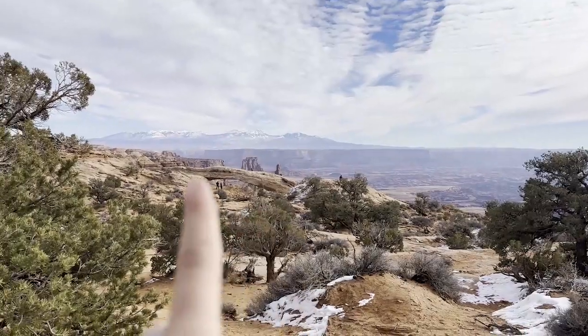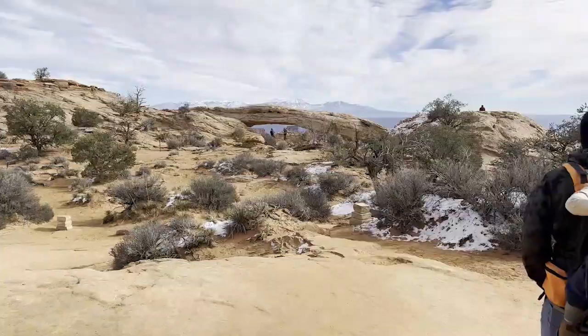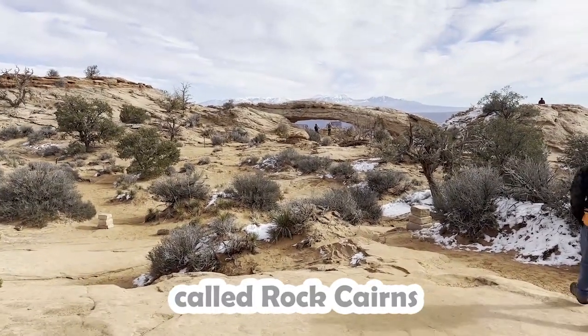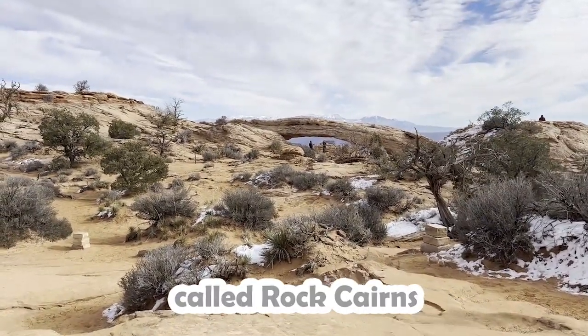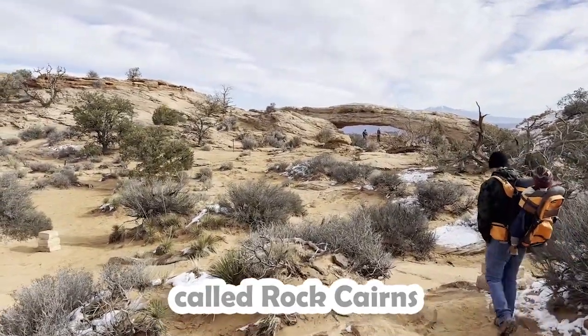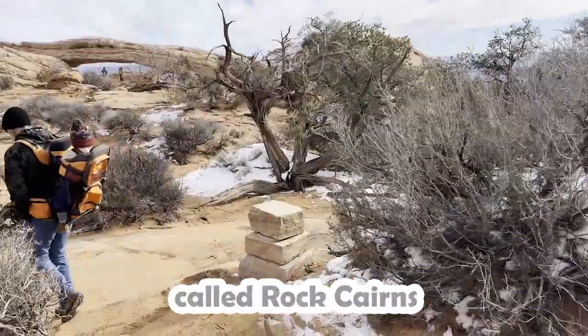So that right here is Mesa Arch. That's what we're hiking to, and I cannot wait to see this view. We're almost there. As you're getting closer, you also have these rock piles, which is funny because you see these on a lot of trails, but these look like literally just bricks that are stacked on top of each other, where usually they're rocks of different sizes and a little bit prettier, but it's nice to know that we still have trail markers here to help guide our way.